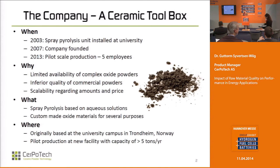And since 2007, we've been located in the basement of the university with a lot of drawbacks, with students coming in and out, a lot of rooms, limited space, and so on. So we got some venture capital and investors last year, which made it possible for us to move out from the university and set up our own pilot plant facility.